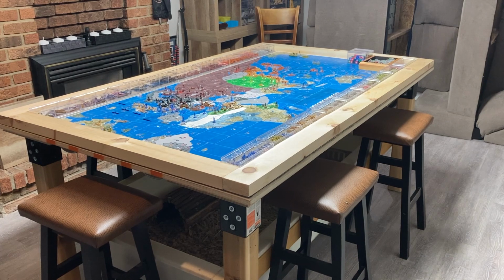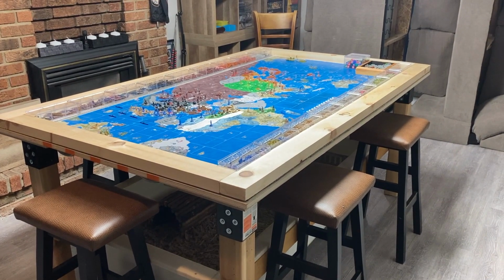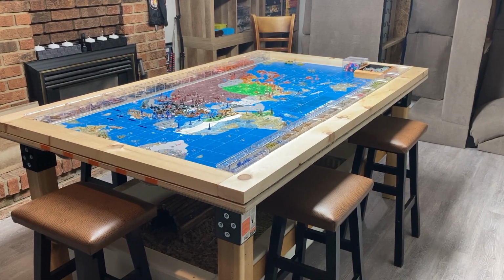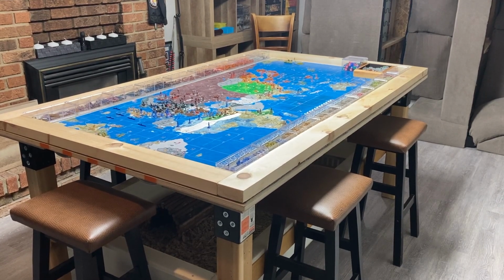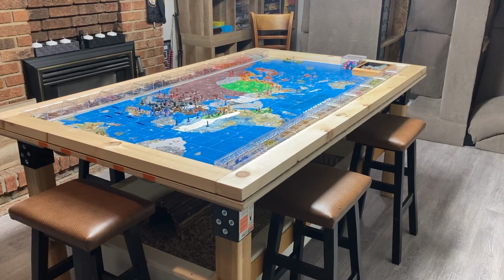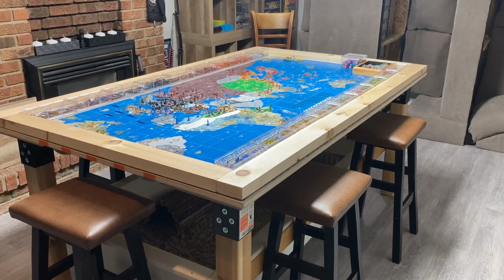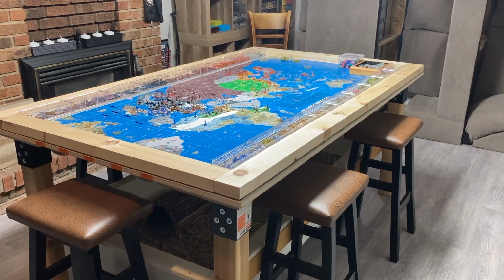Just want to shoot a video and show you guys my latest creation. So I built a new table. A lot of you may be asking, hey, what happened to that beautiful 8-foot long custom table you had? I know it's only been about 6 months since I built that, but after living in my space for a while and having the big sofa and everything, I decided to go in a different direction.